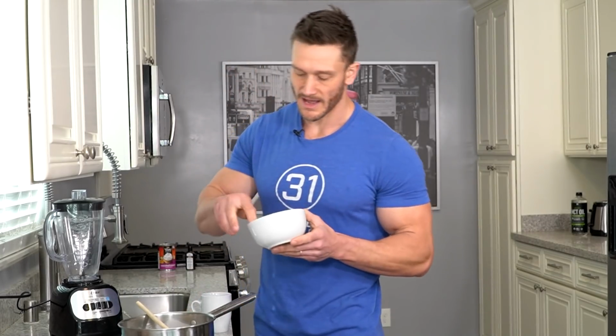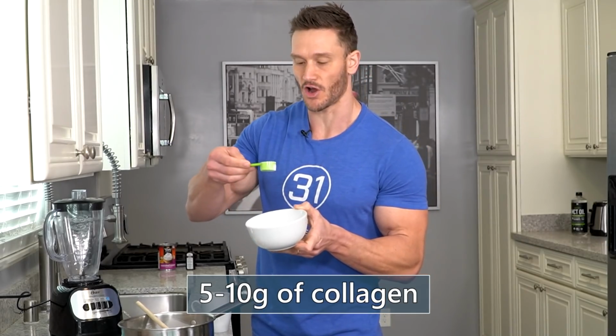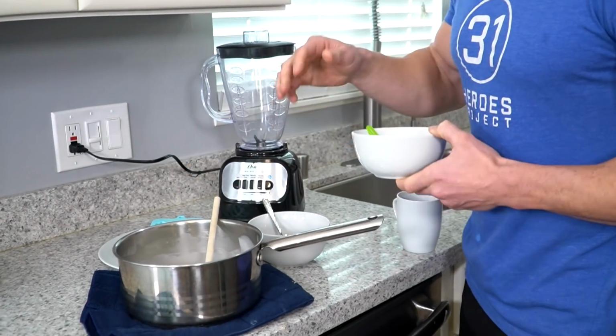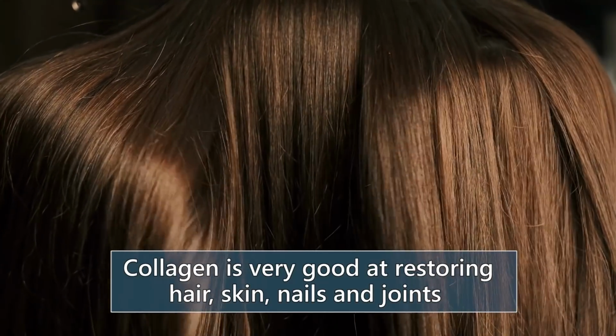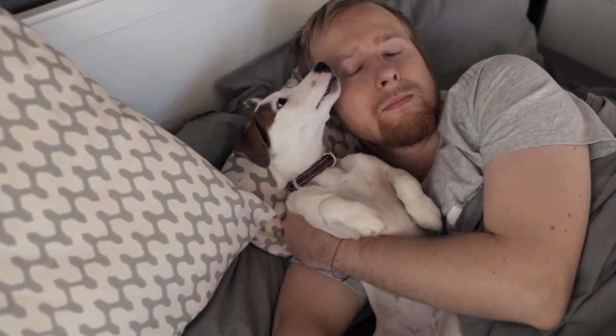So now I take 5, it's up to you, 5 to 10 grams of collagen. Each scoop here is 5 grams. I'm going to use 2 scoops. Now the reason I want collagen is twofold. For one, collagen is very, very good at obviously restoring hair, skin, nails, and joints. While we are sleeping, we are in our restorative phase, so we want to get those restorative processes, that rejuvenation going. Collagen is a great thing to do that.